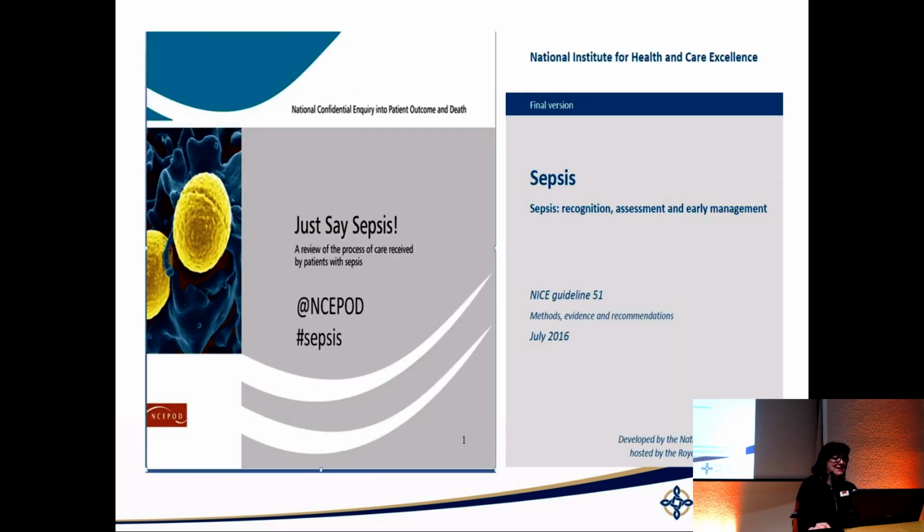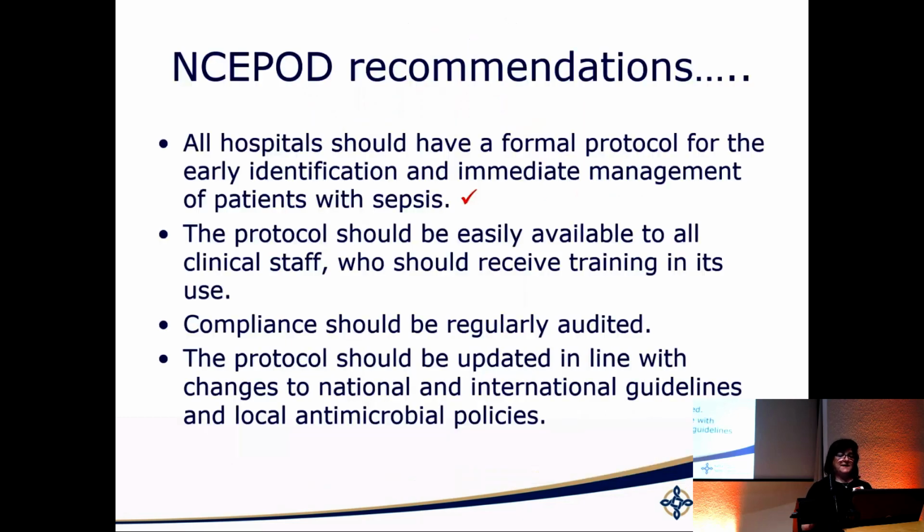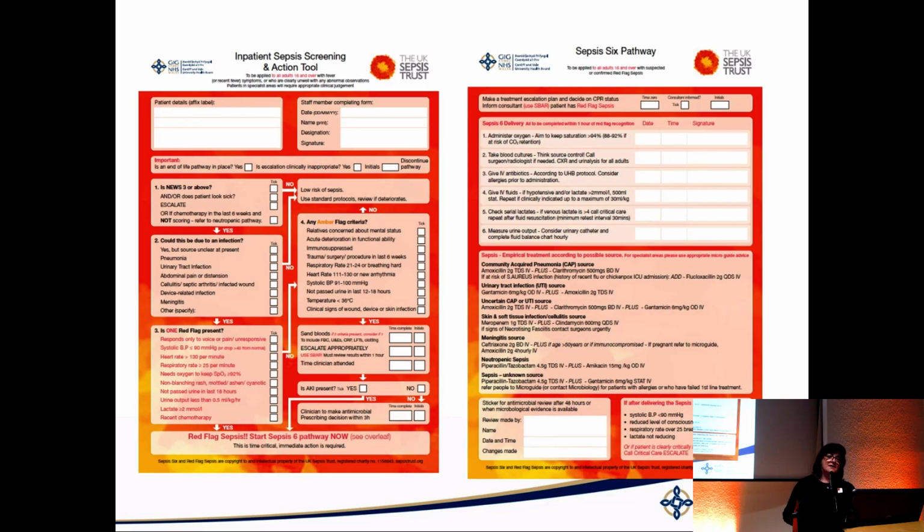Then in 2015 we had the NCEPOD Just Say Sepsis report, followed the following year by the NICE guidelines and then the new NICE definitions for sepsis. So we took all this on board, and with NCEPOD recommending that all hospitals should have a formal protocol for the early identification and immediate management of patients with sepsis, last year we developed our Sepsis 6 pathway, which was based on the UK Sepsis Trust pathway.